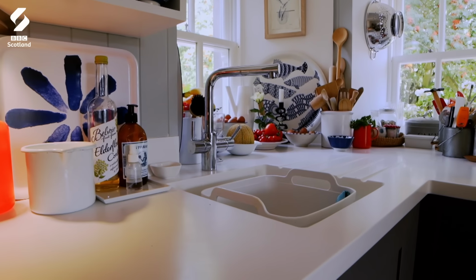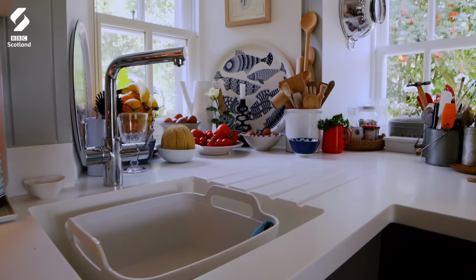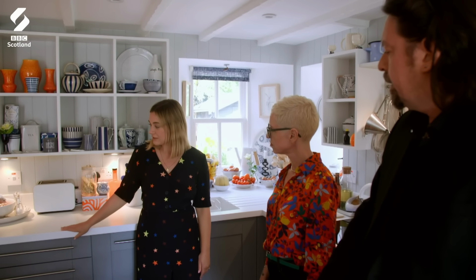With the obligatory scrubbed pine table, but then really interesting contemporary artwork on the walls, and a sleek composite work surface that runs all the way into the windows. Do you think that's jarring? Are you happy with that? No, I think it flows really well. And I think like that contemporary style, especially in the artwork and the way the kitchen is so sleek with the open shelving, I think it really, really flows.